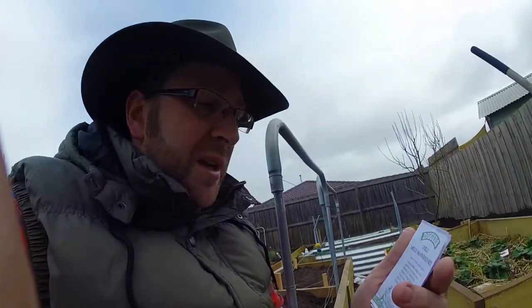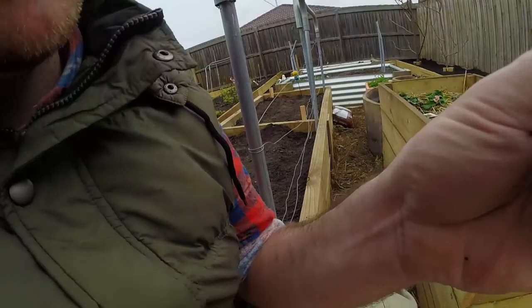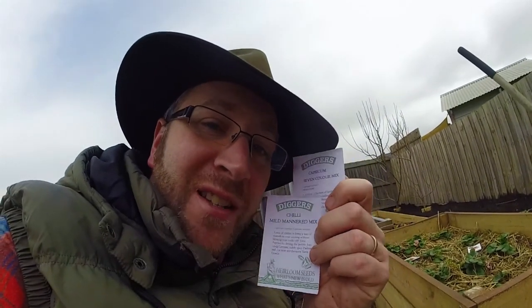All right, my next two little babies, I'm putting in some chili. It's called a chili mild-mannered mix and a capsicum 7-coloured mix. Now, the reason I've gone with these is because in these packets, there's all these fantastic different types of capsicums and chilies, as with the beetroots and the carrots, which are called an heirloom mix. We're also doing eggplant like that as well. So when we plant the seeds, we don't really know what we're putting in. And that's kind of exciting to me as a chef. You don't know what you're growing until it's ready to go.